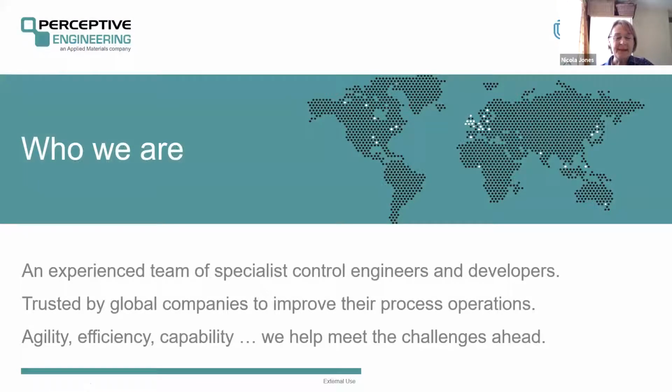So a little bit about Perceptive. Who are we? Fundamentally, we're an experienced group of specialist control engineers and developers. I think most importantly, it's the fact that we come with a wealth of practical industry experience across a very broad range of sectors. When it comes to industries, essentially to us, the raw data is agnostic, but it's understanding the application and what the data can tell us, which really is key to uncovering the potential for that optimization.